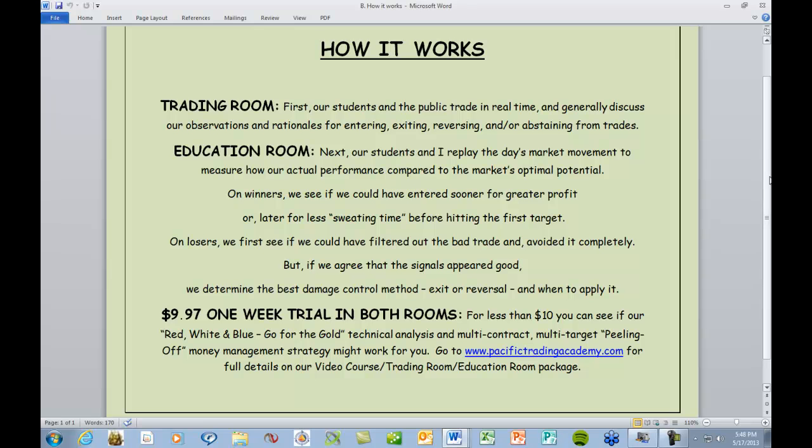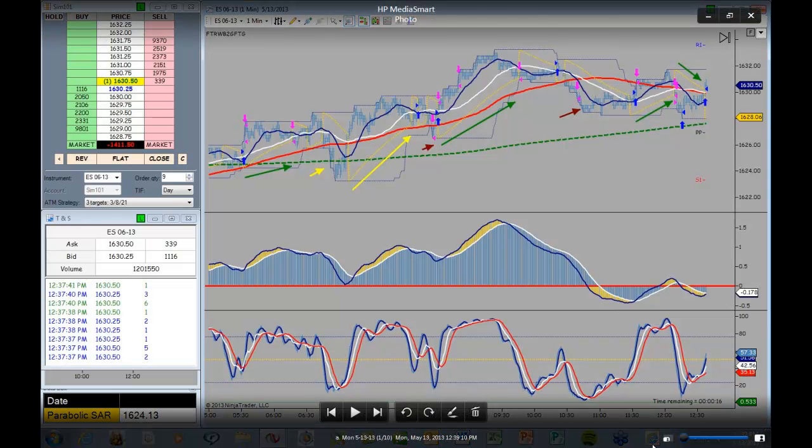Now, let's take a look at this week's trades. Here's a screen capture of the live trading for Monday. And this was our worst day of the week. As you can see, the score was minus $1,411.50, due primarily to two missed trades and two losers.